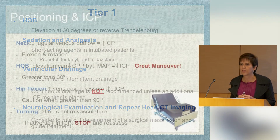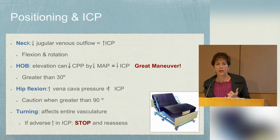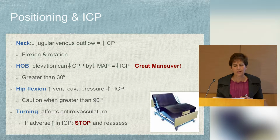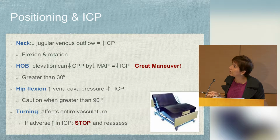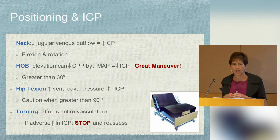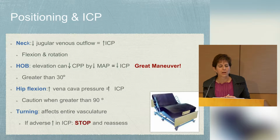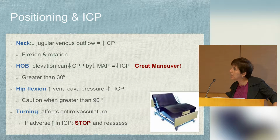So as I mentioned, the first thing in Tier 1 is head-of-bed elevation. But it's not just about head-of-bed elevation. There are other positioning things you really need to consider. For example, if your neck is flexed and rotated, you're decreasing your jugular venous outflow, and guess what? Increasing your ICP. Head-of-bed elevation greater than 30 degrees is great, and the way it works is by decreasing your CPP, decreasing your mean arterial pressure, which then decreases your ICP. It is a great maneuver.